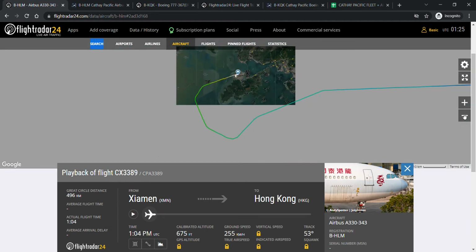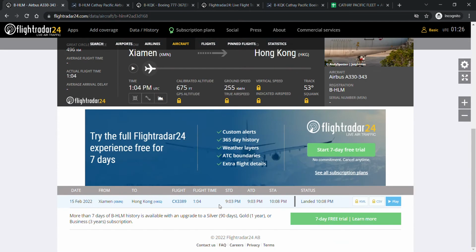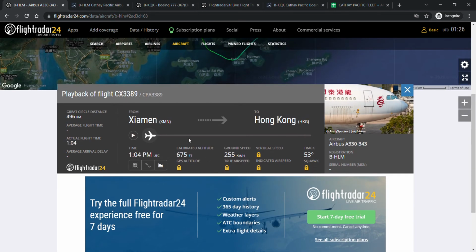She may take a test flight. She may share the same trait as Bravo Lima Bravo Delta, an aircraft that got repainted in early 2021, and also Bravo Lima Alpha Alpha and Bravo Lima Alpha Bravo. Those three aircraft in particular. So that is Bravo Hotel Lima Mike.